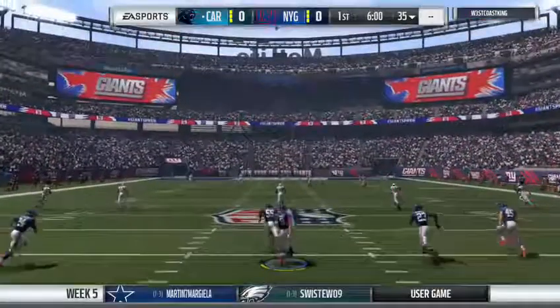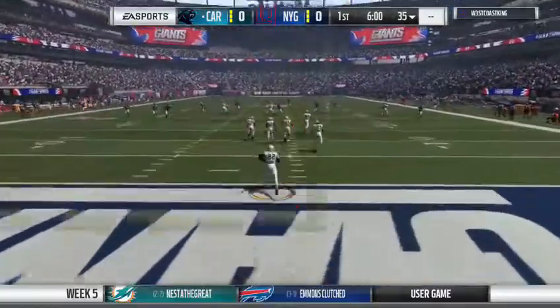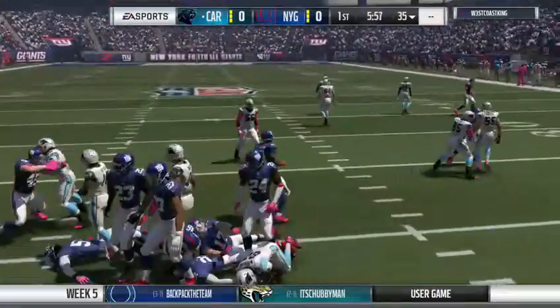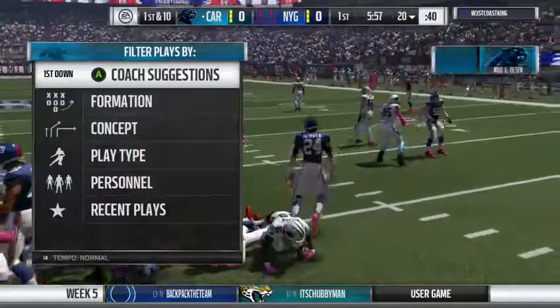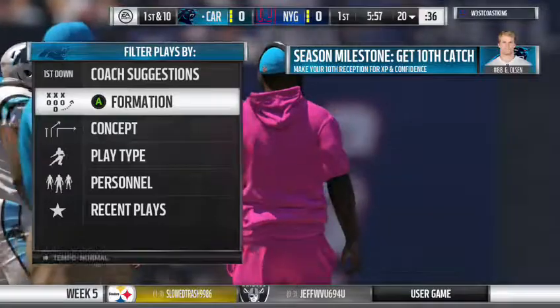All right, Larry, thanks. We are across the Hudson from Midtown Manhattan at MetLife Stadium in East Rutherford, New Jersey. Today, we've got a good Week 5 matchup in store here between the Carolina Panthers and the New York Giants.